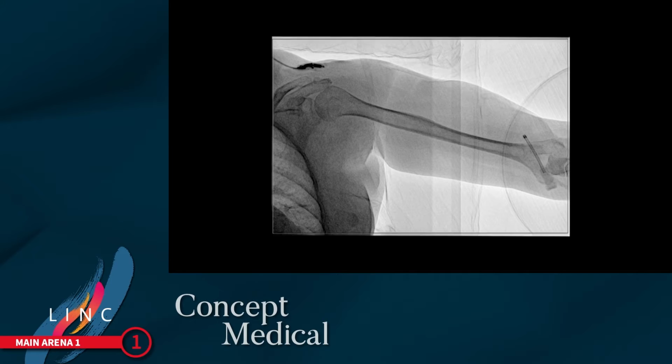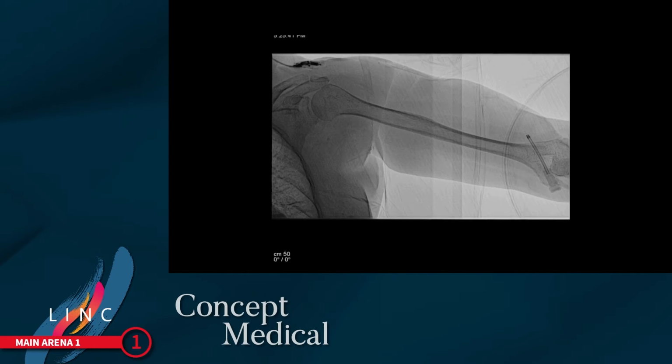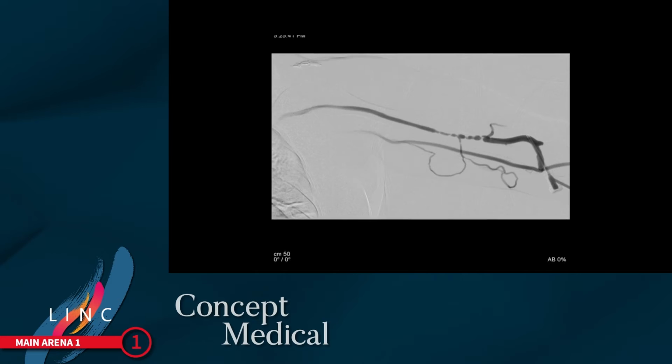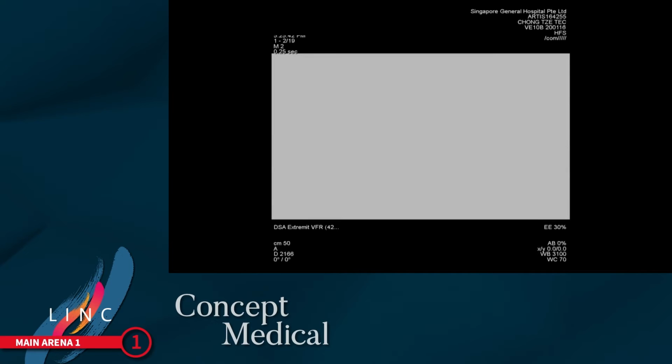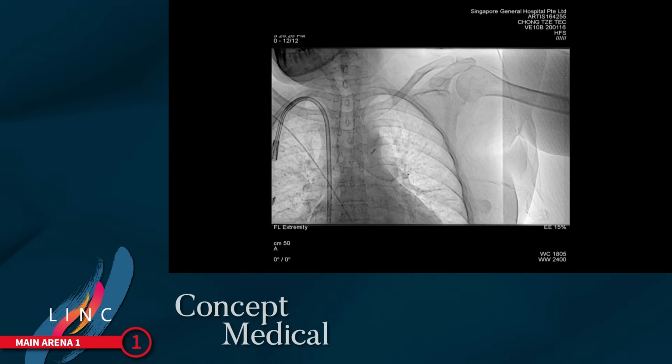The initial angiogram seen over here, minimizing radiation to all involved, shows that there is a tight stenosis in the mid-upper arm, consistent with the duplex ultrasound, and you can see the brachial artery seen. That means it's a hemodynamically significant stenosis. We do not even have to do a reflex angiogram.